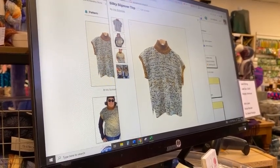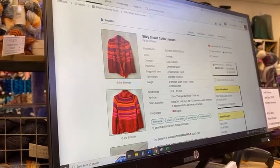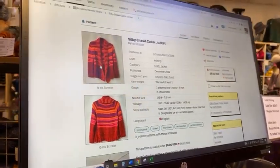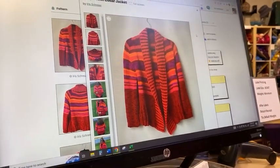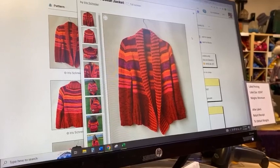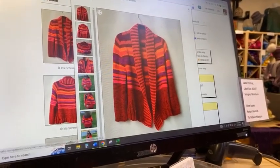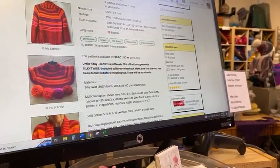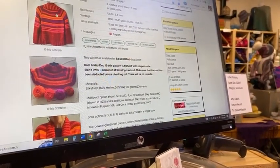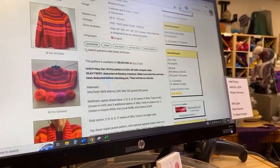I love this one. This is the Silky Shawl Collar Jacket. It's so cheerful in that color palette too. Really pretty. 2 colors are used on this. I think it's 2 colors or 3. 3. I thought because the collar definitely has something different. Pretty.